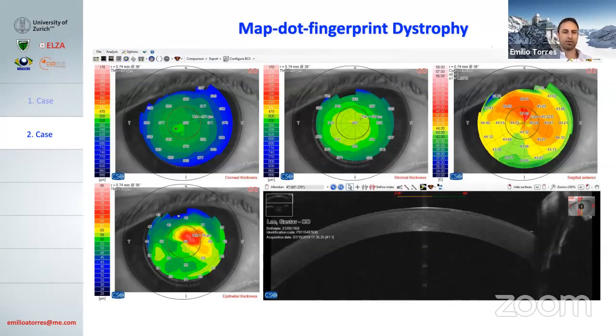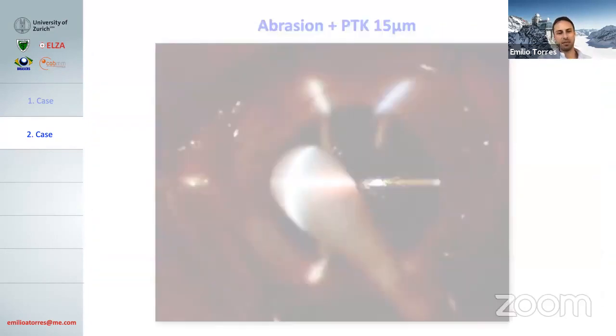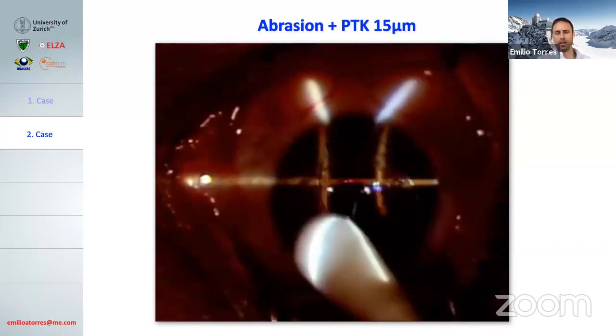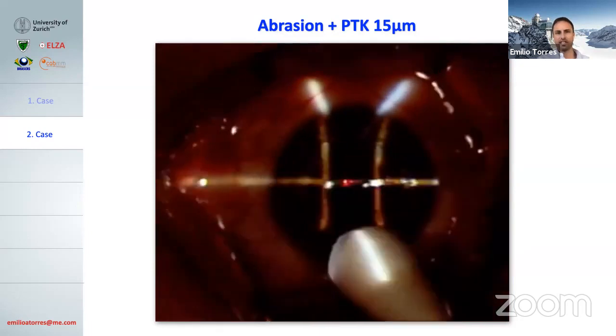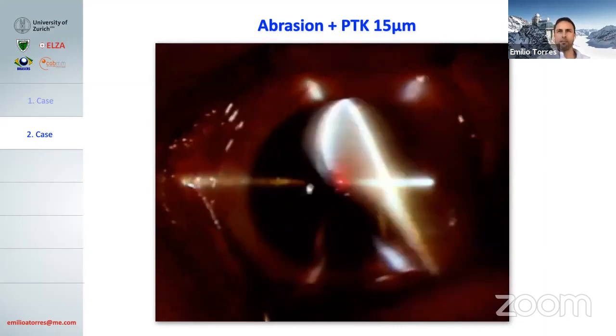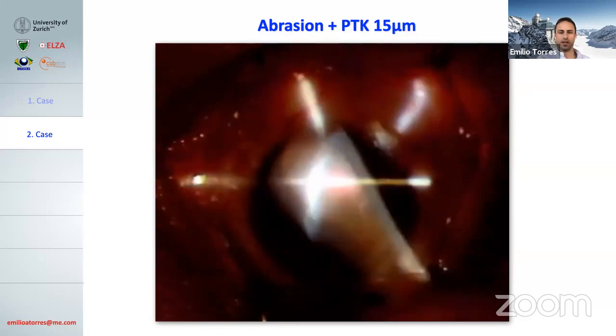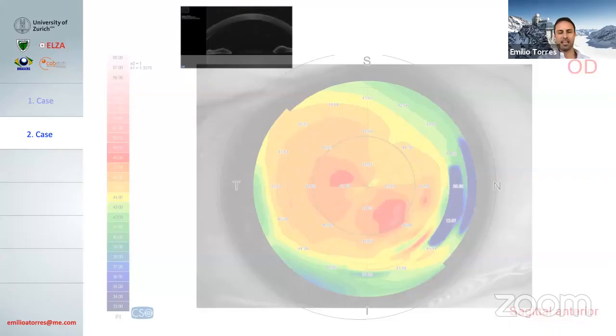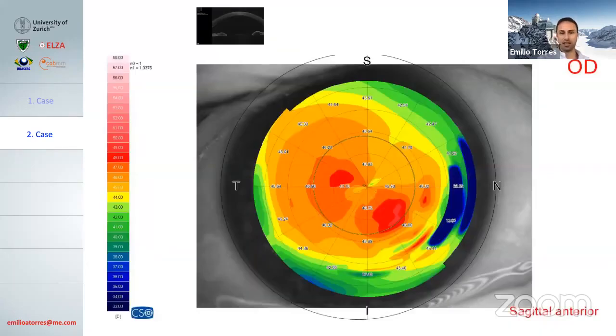And not just that, but this steep area that the patient had corresponds exactly to where the epithelial thickening area was. So in this case, specifically, the epithelium was removed with alcohol, and then right after, a PTK of 15 microns was done. And here, right after the surgery, you can see the epithelium was already removed, and we can see how the epithelial surface was improved. And this was reflected by the sagittal anterior topography, just after the procedure.